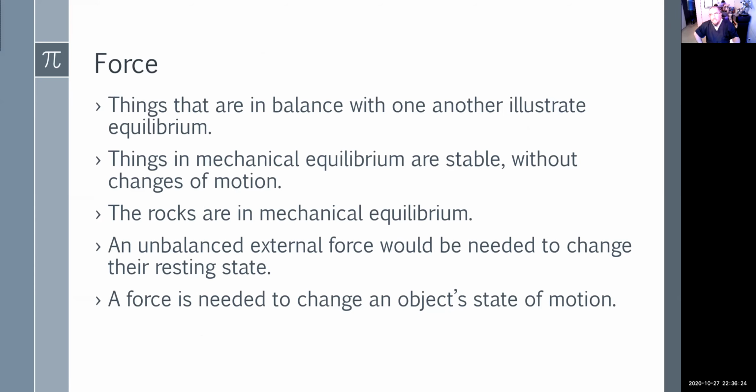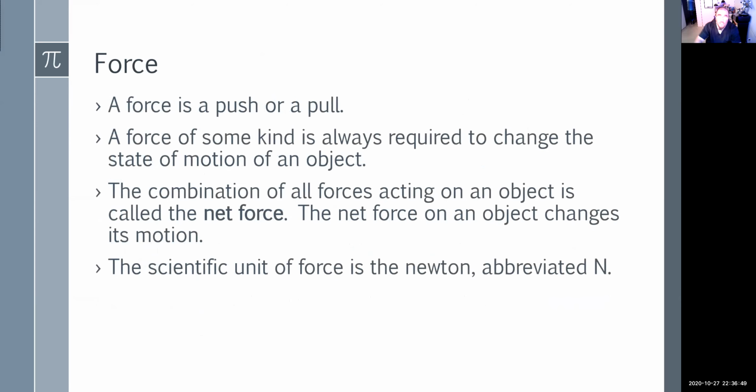A force is needed to change an object's state of motion. When you are in bed, a force is needed to change you, to get you out of bed. Usually that force is your alarm clock, right? Or your spouse kicking you in the bottom, telling you you've got to get up, you've got blah, blah, blah to do today, right? Sometimes a great force is needed. Sometimes the force is just needed to move your hand over and hit the snooze button. And force is needed to change an object's state of motion. Force can be a push or a pull. It's always required to change the state of motion of an object, right?